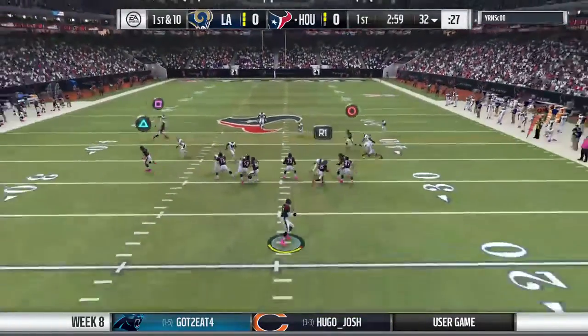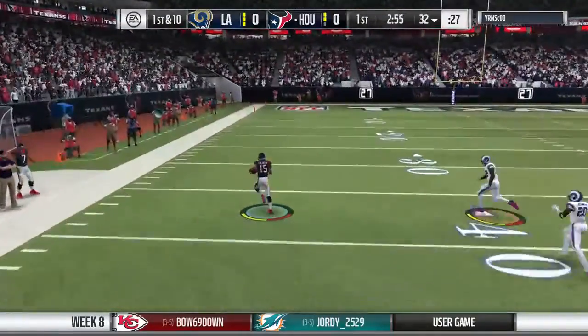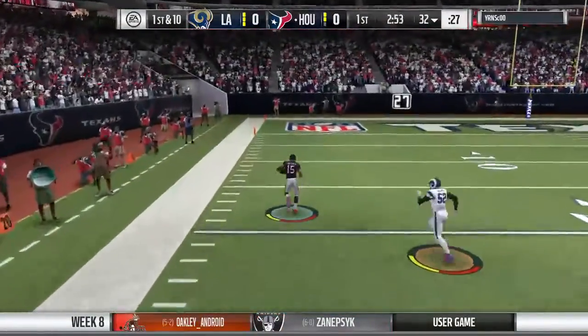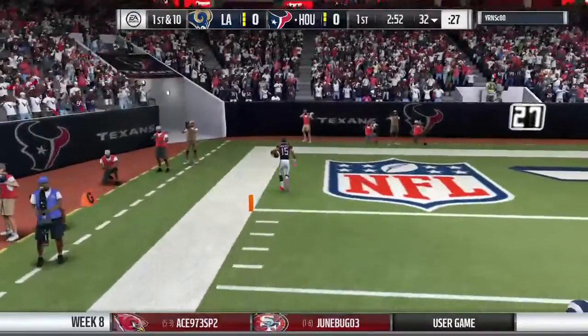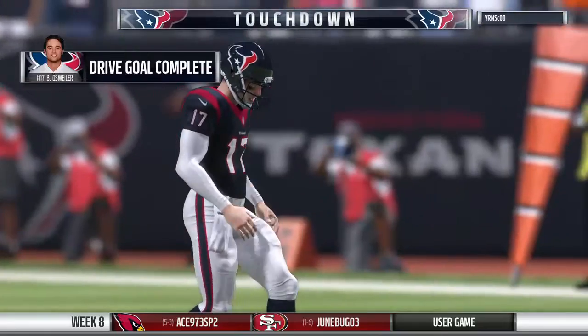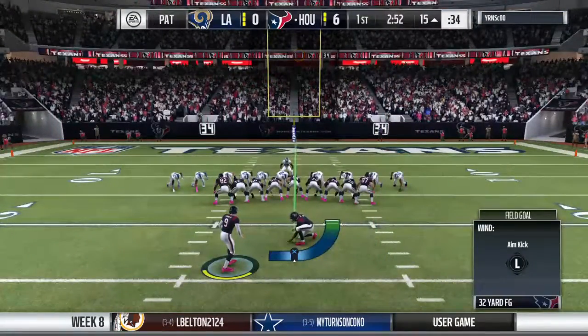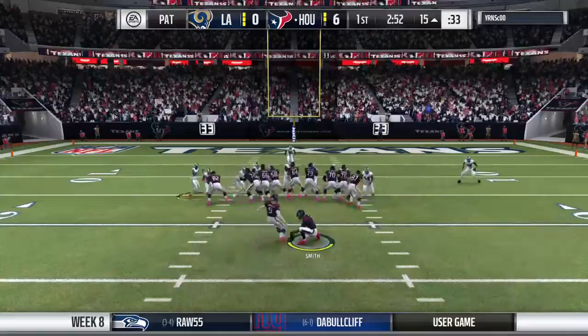They go play action here on first down. And this one complete to Will Fuller. Will Fuller, nobody there to stop him. Touchdown, Houston. Will Fuller, his 5th touchdown now on the year. And the Texans have taken the early lead.